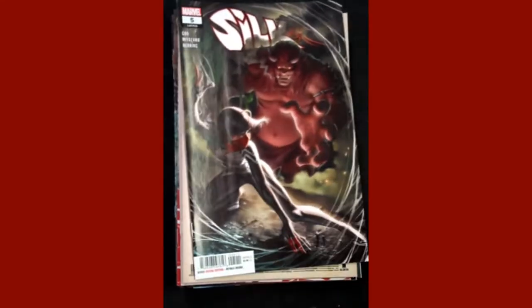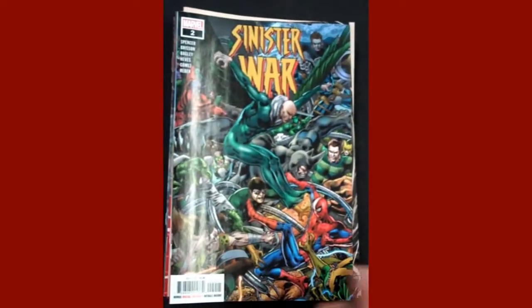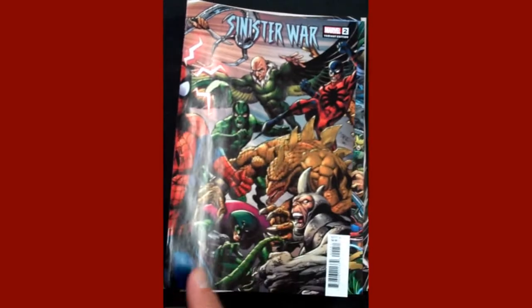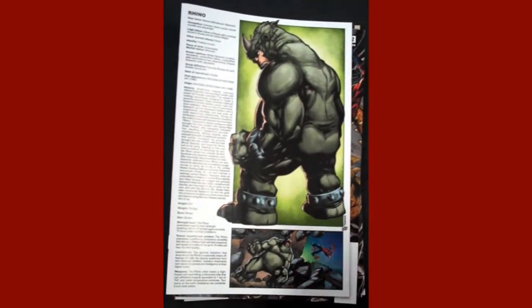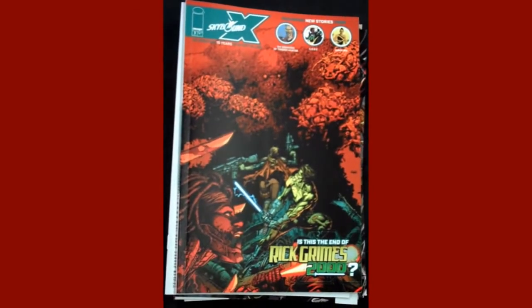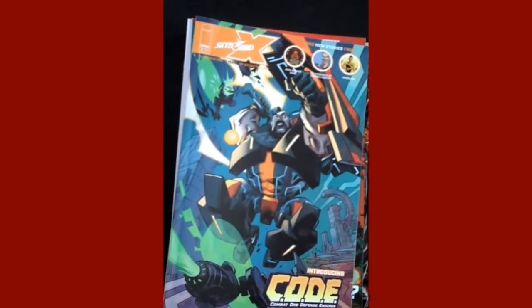Marvel is up next with issue 5 of Silk. Marvel's also up after that with issue 2 of Sinister War. And there's one of the variants. And a beautiful variant cover there with Rhino in one of our top 5 covers of the week because Mr. Fox loves Rhino. Image Publishing's up next with issue 5 of Skybound X, or Skybound 10, celebrating their 10 years of storytelling. And these are some of the variants.